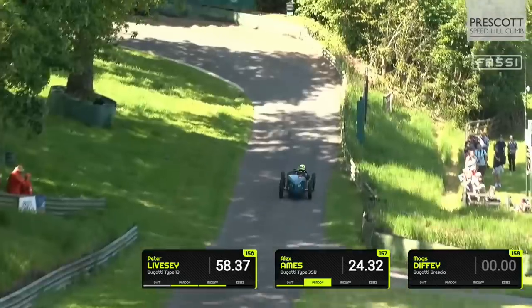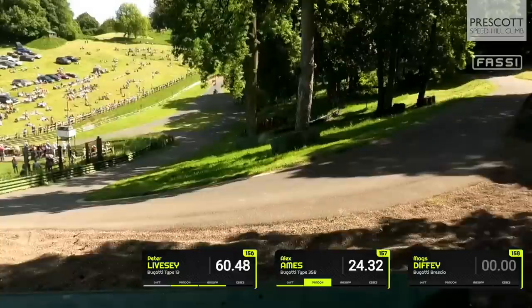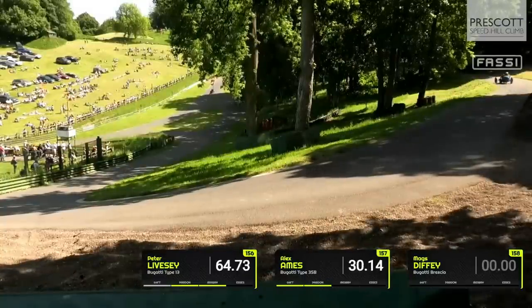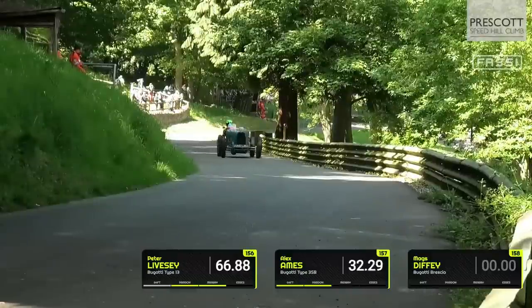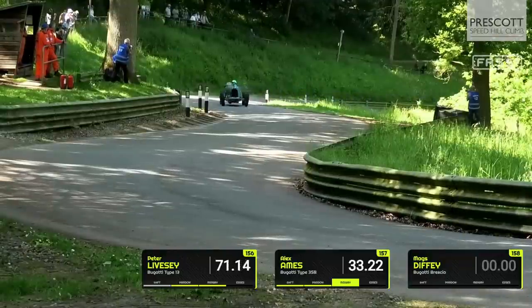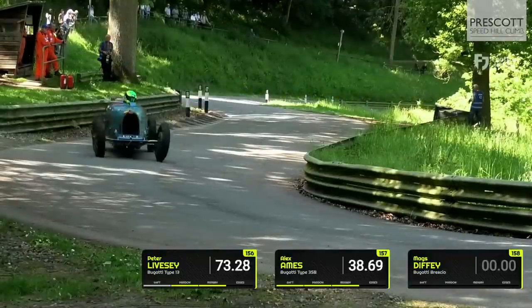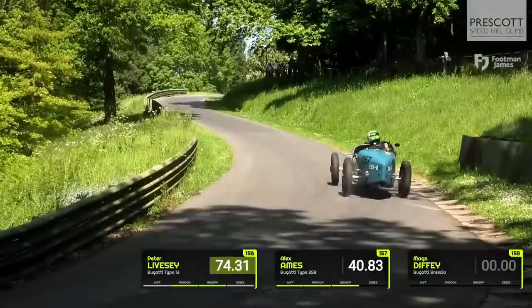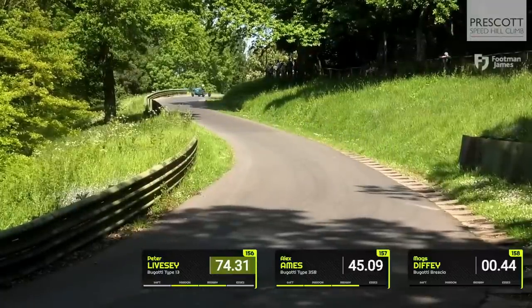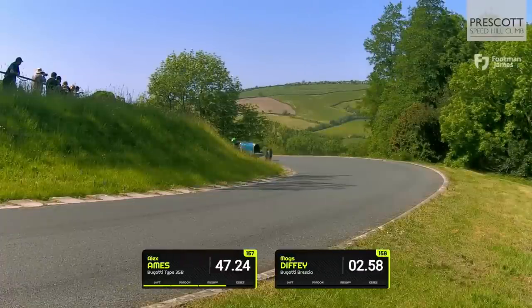This was a fairly radical change in philosophy for cars when Ettore Bugatti came up with this, really, moving away from the big engine, heavyweight race cars to lighter, more nimble machines, which he felt could be more competitive. As Alex Ames takes his Type 35B through the S's, Peter Livesey sets a time of 74.31.